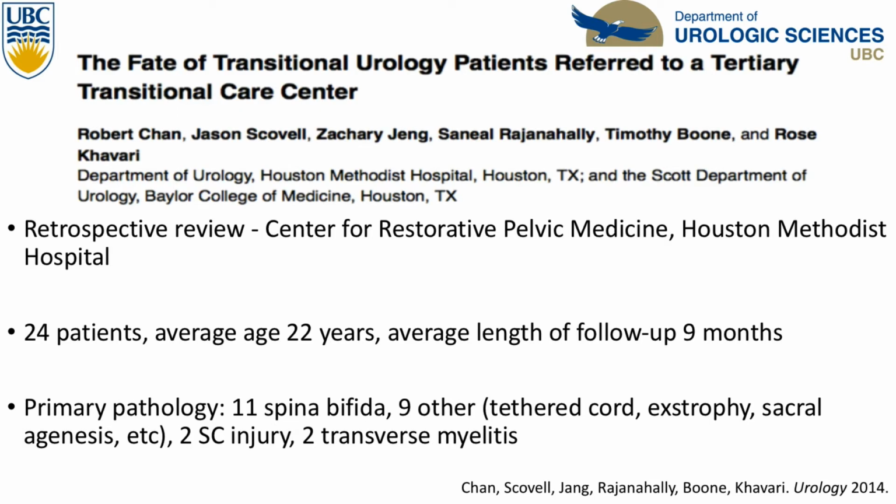When it comes to bladder management, the largest data I came across was the experience from Houston Methodist Hospital and their transitional care clinic. They reviewed patients referred from pediatric centers to their clinic, and there were about 24 patients. Average age was 22 years, and follow-up was about 9 months. Primary pathology: half had spina bifida, 9 others had exstrophy or sacral agenesis, 2 had spinal cord injury, and 2 transverse myelitis.